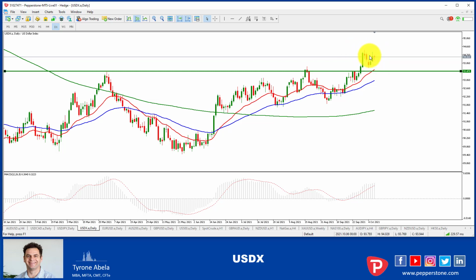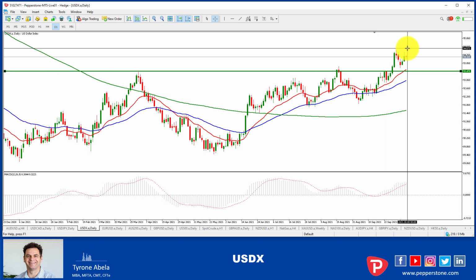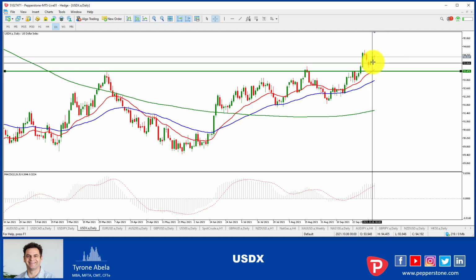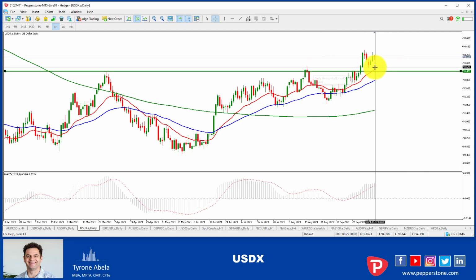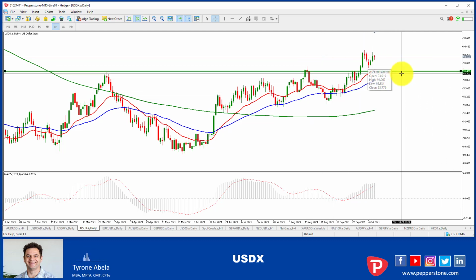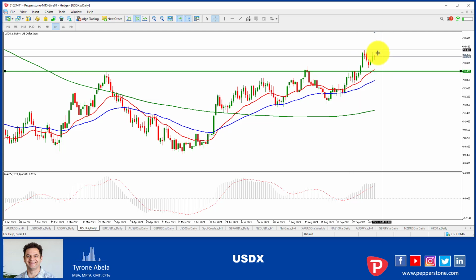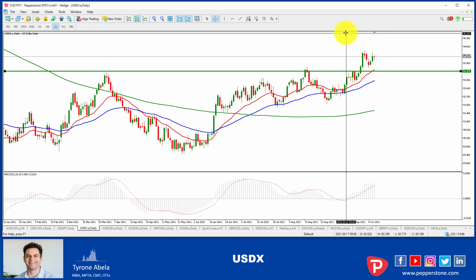So really, it's a pretty easy trade. If it breaks a daily close above this level here, we take it long. And if it breaks below this level here, and I would be waiting for the break of this level, not just the break of that low there, you want to break this level before you start taking this one short. So very, very clear direction for both of them, just waiting for which one breaks. But my bias is definitely to the long on this one. I think the dollar strength is set to continue next week, so hopefully that'll continue tonight after non-farm payrolls.